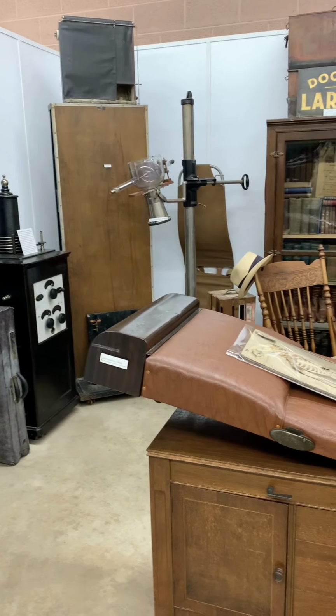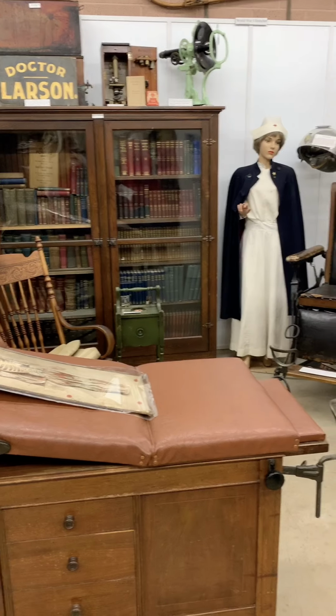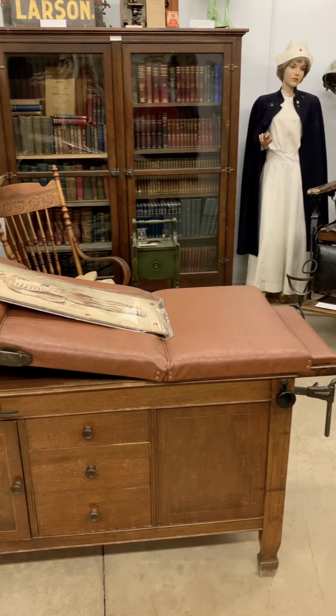So you can see a lot of things. The main exception here, as far as what didn't come out of his office, was this exam table that came from the old clinic in Elbow Lake.